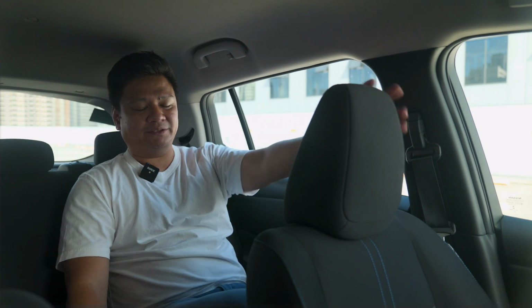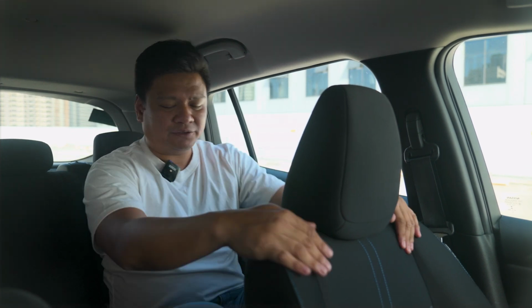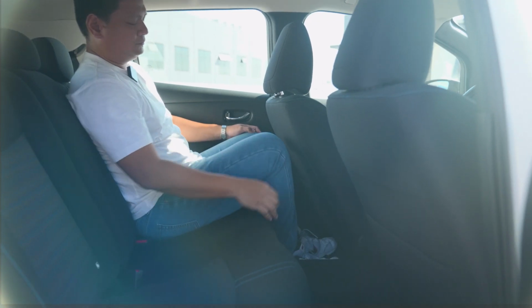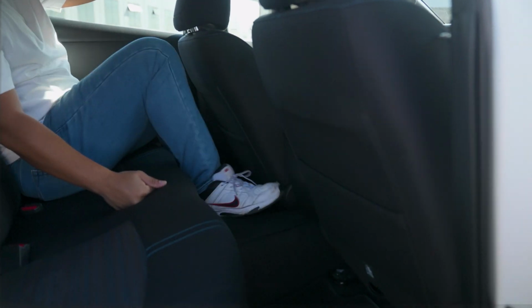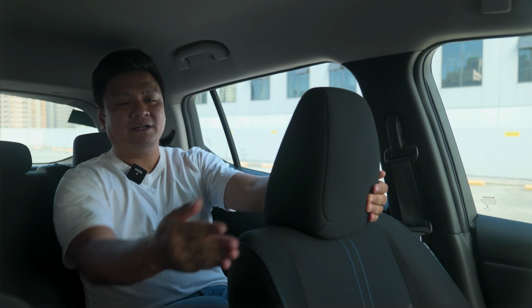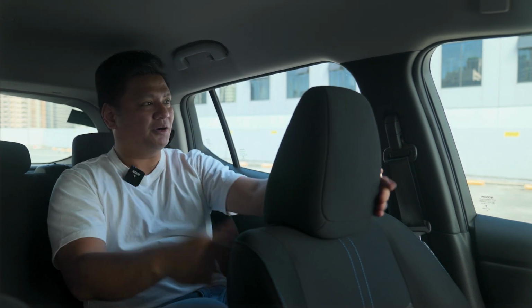What you do have though is this huge center tunnel. I don't understand. This is an electric vehicle. What does this need a center tunnel for? Well, Nissan Philippines did explain that it does need a lot of room to make sure that they snake these high voltage wires through to get the power to the different parts of the vehicle.